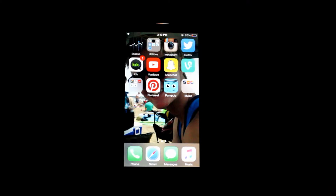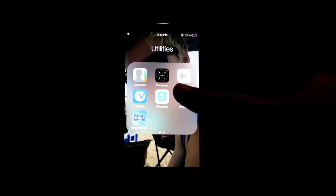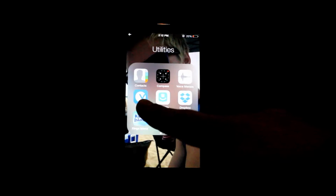And then on the next page, I just have stocks, and then the next thing is a folder, and it's utilities, contacts, compass, and voice memos. This is Vessel. It's a YouTube type app where some YouTubers use it, and you can see their videos before they post them. And with Meredith Foster, I got a little code where I could get it for free for a year.